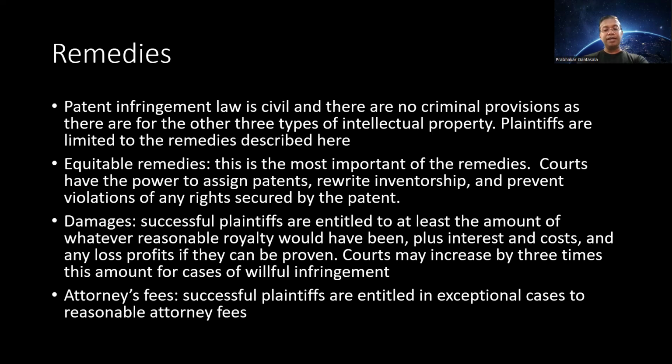Damages: if you're filing a lawsuit, you're entitled to at least the amount of whatever reasonable royalty you should have got, plus interest and costs, and also any loss or profits if they can be proven. If you've lost something in terms of business sales or revenue or profits, if you can prove that you've lost a certain X number of dollars, then the defendant has to make good that loss. Courts may also increase this amount by 3 times for cases of willful infringement. If it's not an innocent infringement but a willful one, the punishment to the defendant, if proven guilty, can be increased 3 times as well.